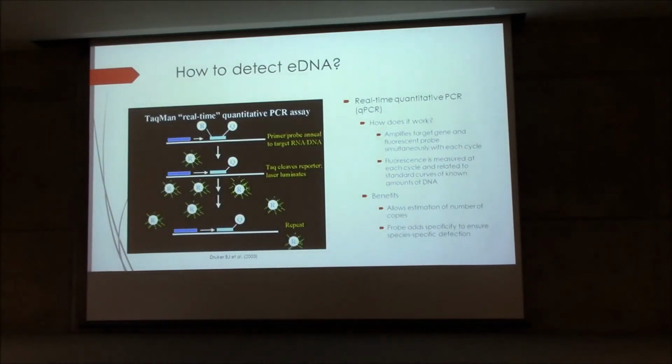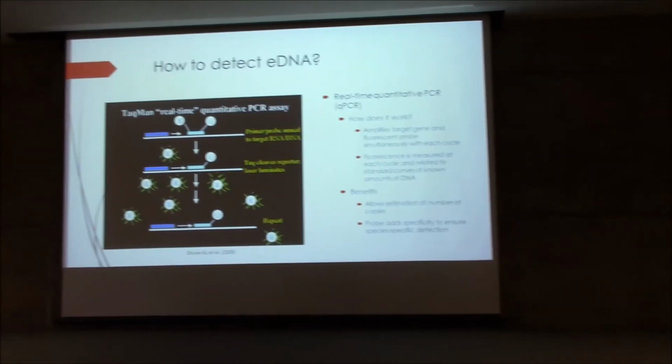So the next part is, how are we going to detect the DNA if we have it? The answer that most people use when using eDNA is what's called real-time quantitative PCR, or qPCR. Basically, you amplify your target DNA, and at the same time you're also amplifying a probe. That probe is within your strand of DNA, so pretend my finger is a strand and the probe sits somewhere in the middle.